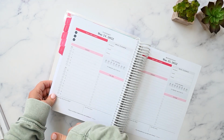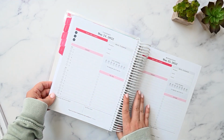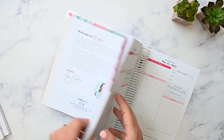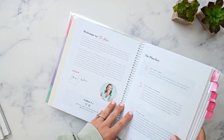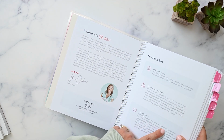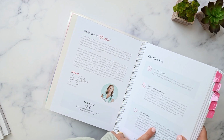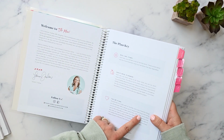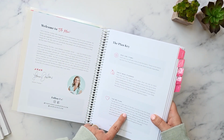And I guess you fill that in like in the evening when you're reviewing your planner. And then me plan notes down here, which the me plan is a major part of the plan, and one of the first things you should start with. It allows you to focus on the things that bring you joy and allow you to take care of you. I left a little space each day to take notes about your plan.